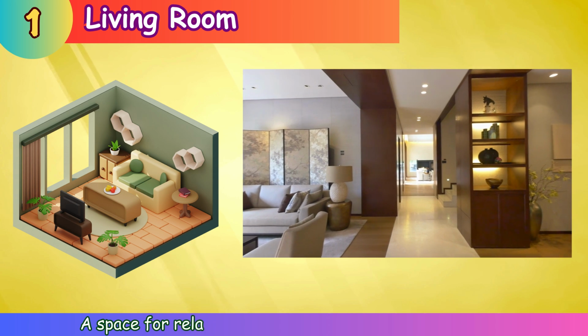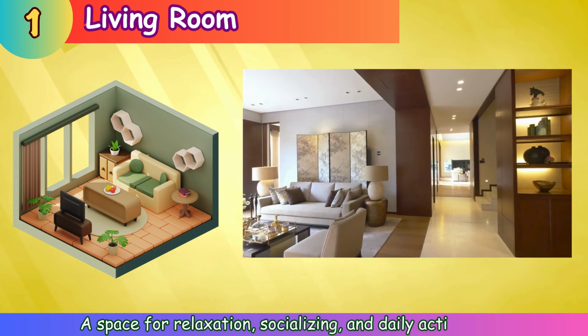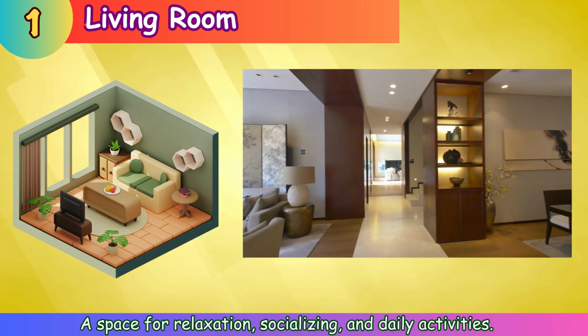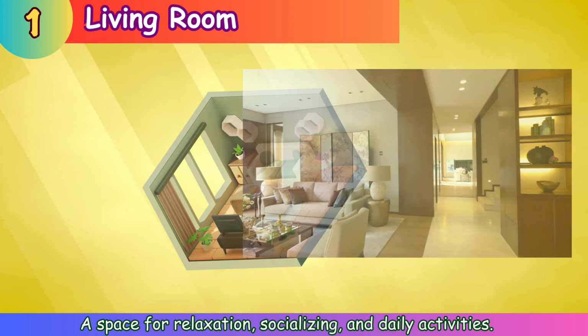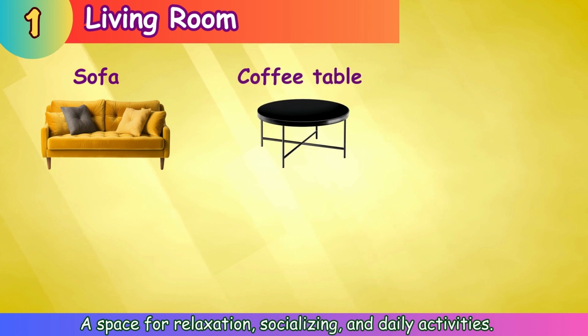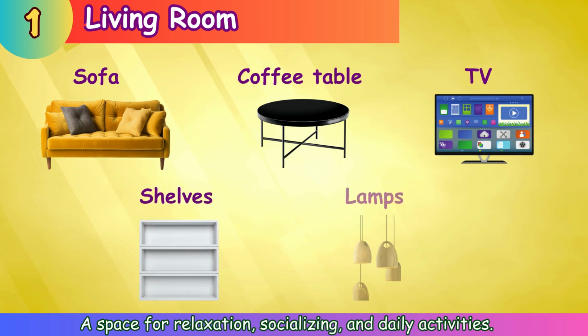Number 1. Living room. A space for relaxation, socializing, and daily activities. Living room includes a sofa, coffee table, TV, shelves, lamps.